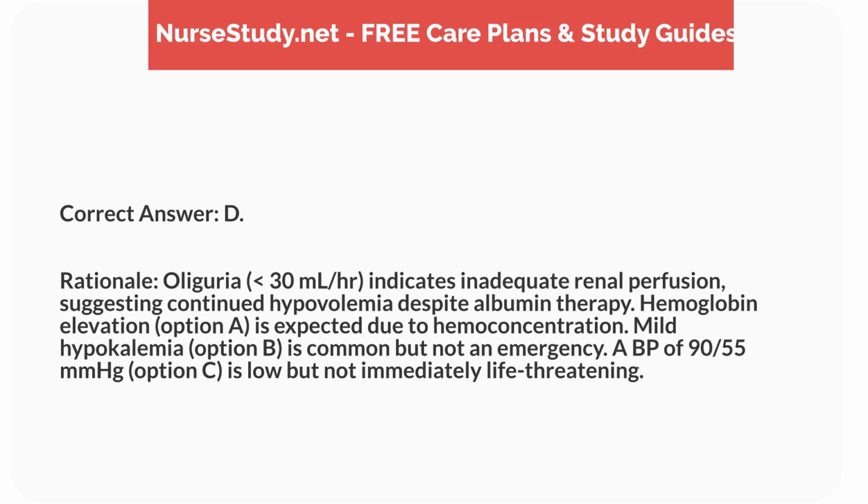Rationale: oliguria, less than 30 milliliters per hour, indicates inadequate renal perfusion, suggesting continued hypovolemia despite albumin therapy. Hemoglobin elevation, option A, is expected due to hemoconcentration. Mild hypokalemia, option B, is common but not an emergency.